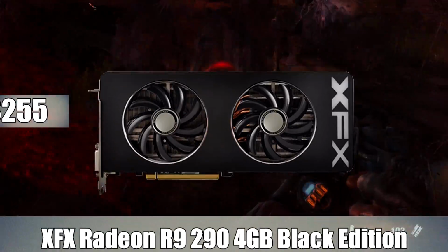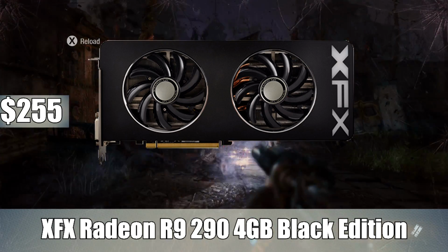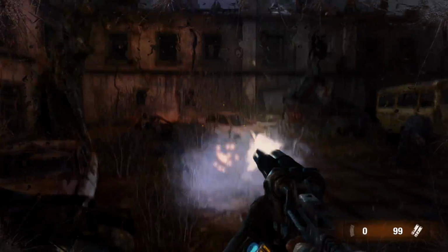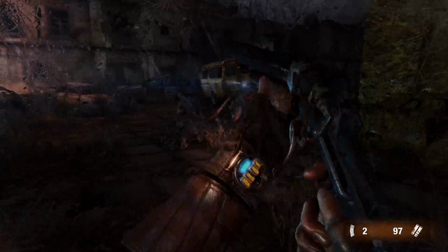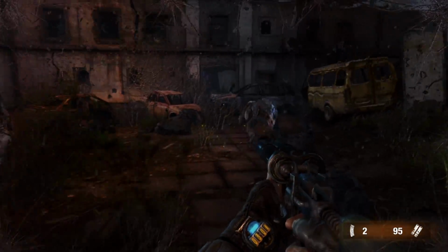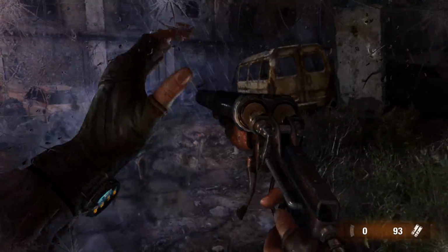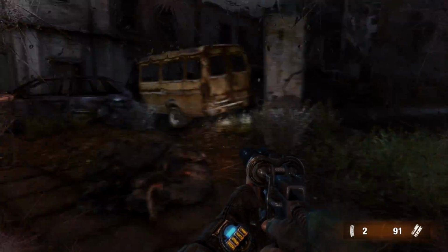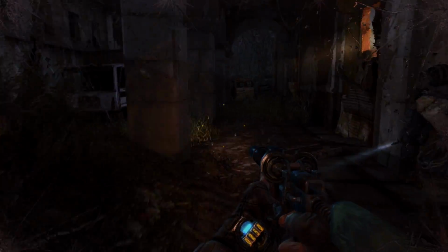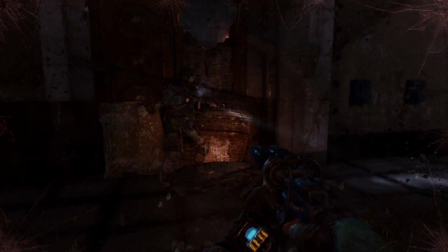Number 2, I went with the XFX Radeon R9 290 4GB Black Edition Double Dissipation video card. About $255 for this GPU right now, and it's a very good GPU. 1080p gaming, 1440p gaming, you're going to be maxing out nearly every game and getting really great frame rates. One downside of this GPU is that it does tend to run a little hot, and it does use a lot of power at 250 watts, but hey, you're getting a lot of performance out of it, so it's worth it, and at a very reasonable price of $250. I think this is a great GPU from XFX. Great for gaming at 1080p or even 1440p.